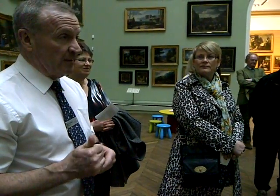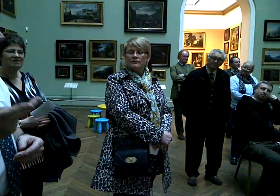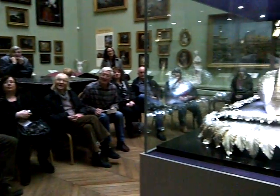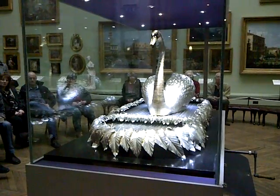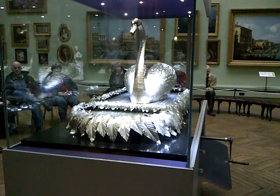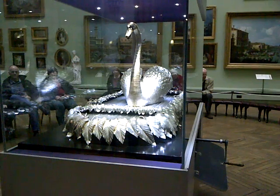But it's not unique. There's only one more automaton that still exists today by the same makers. It's a peacock. He stands 10 feet tall, made of gilt bronze. Housed at the Hermitage Museum, St. Petersburg, Russia. Now, he was bought in 1769 for £1,600. It was purchased by Prince Potemkin. He bought it for his mistress, who just happened to be his ruler, Catherine the Great.